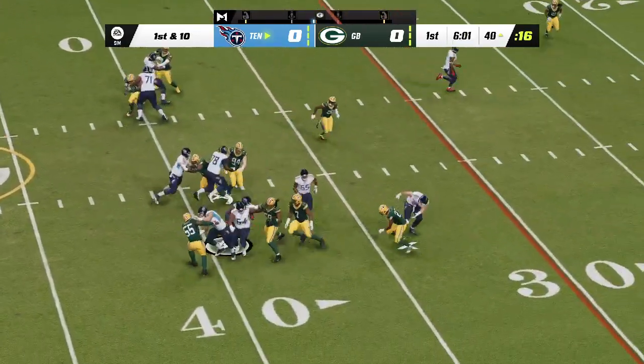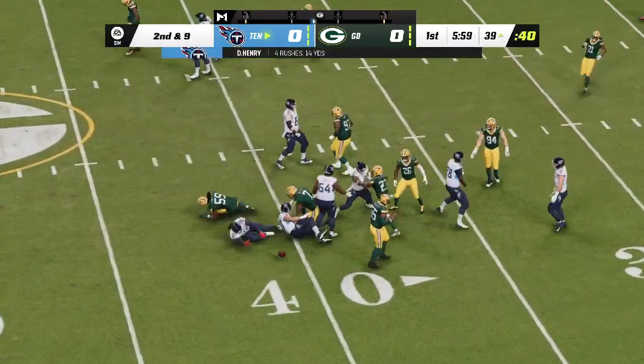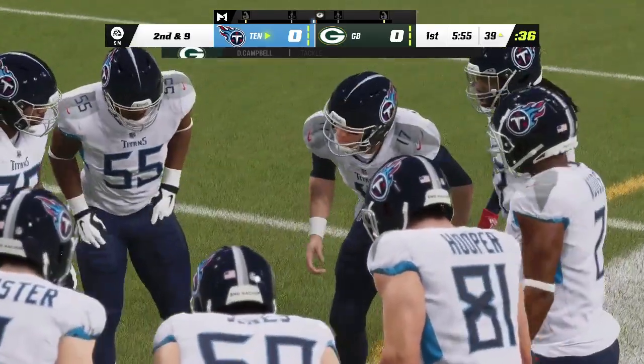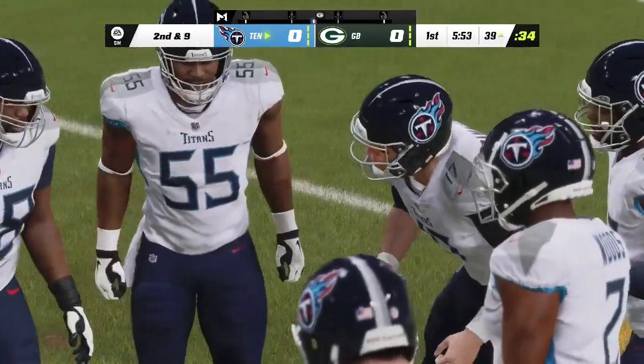First down carry for Henry. And little room to maneuver there. He gets it down to about the 39. Credit him with a 1 yard gain there to make it 2nd and 9.